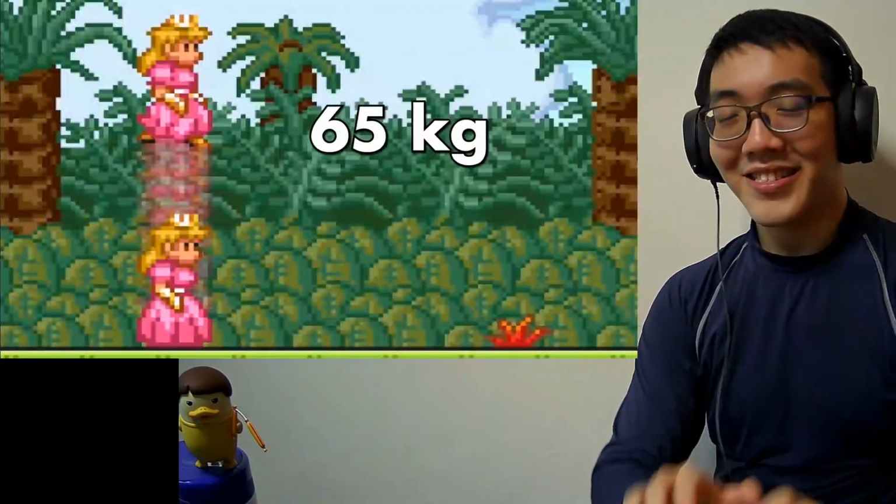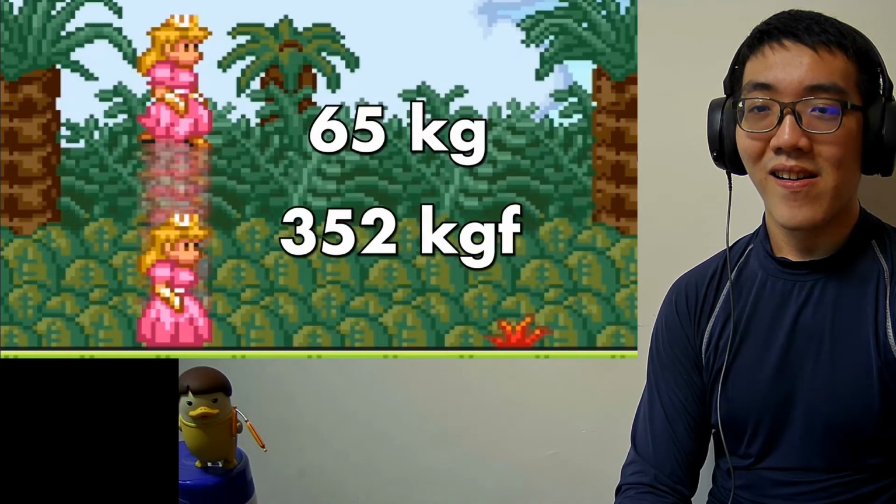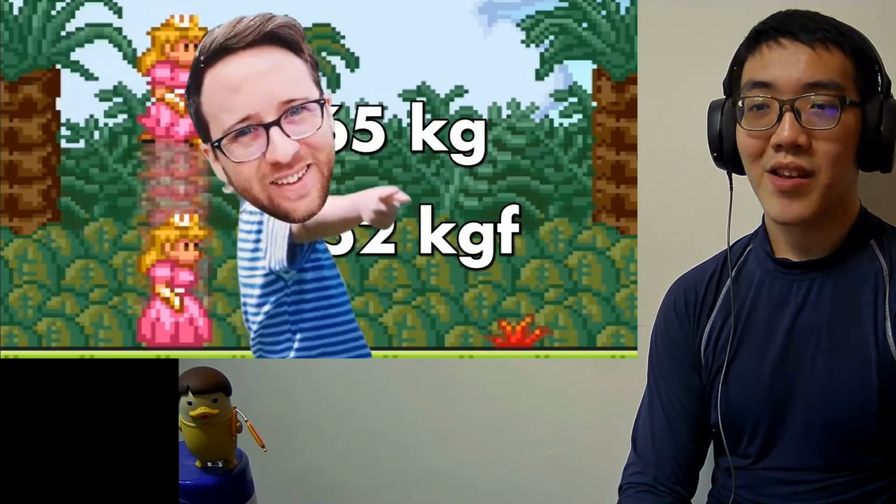If Peach weighs 65 kilos, the average weight at her height, this would mean she'd experience 352 kilos of force on her ankles as she lands, which is probably enough to snap them.